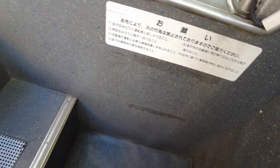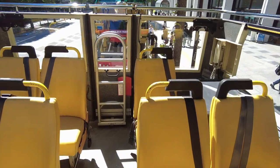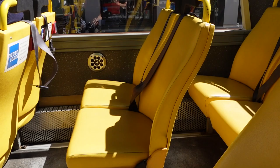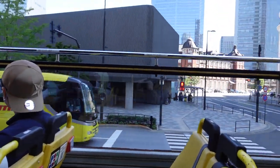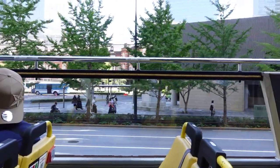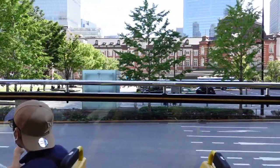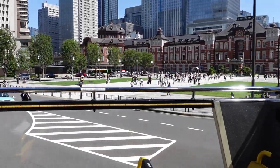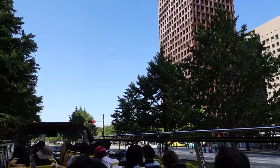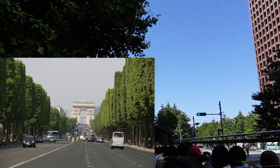The tour guide provides interesting information using a microphone in Japanese. All the passengers have seats on the second floor. You can see Tokyo Station on the right. This is Gyoko-dori Avenue. The width of the road is 73 meters, similar to Champs-Élysées Avenue in Paris.